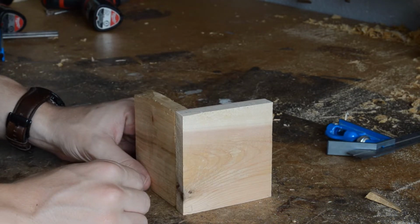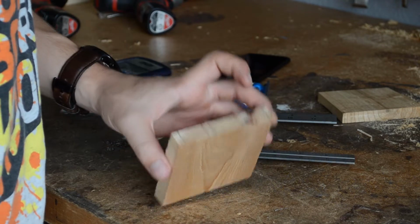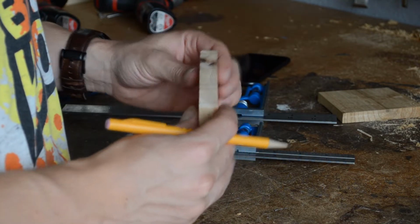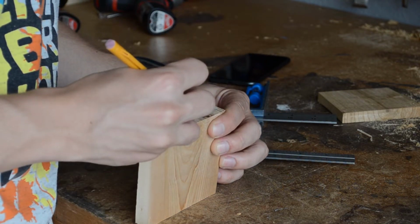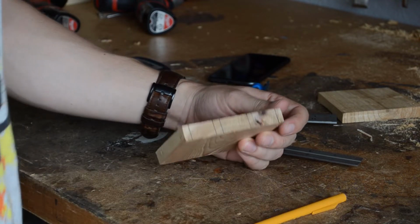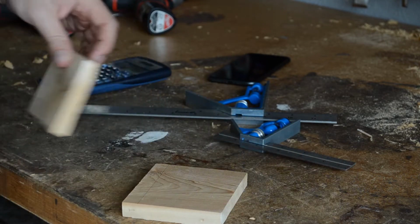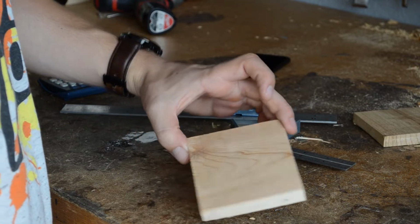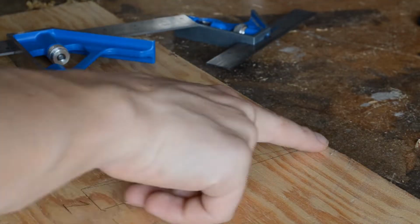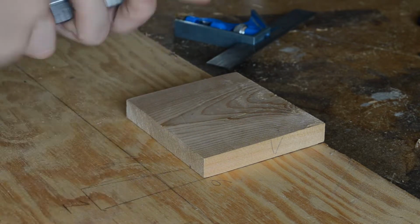It's common for you to flip them and flop them, but you want to be able to mark them so you can be consistent. My other big learning experience was laying out where the joints are going to go, all the tails and the pins, and using a marking knife or a marking gauge. See, I don't have a marking gauge, and you don't really need one. You just need rulers and probably a sharp knife and a pencil.